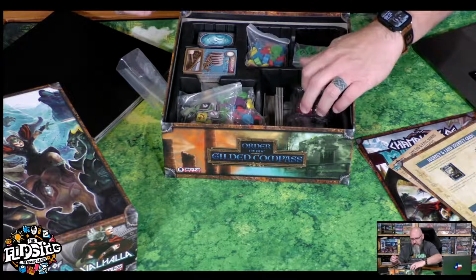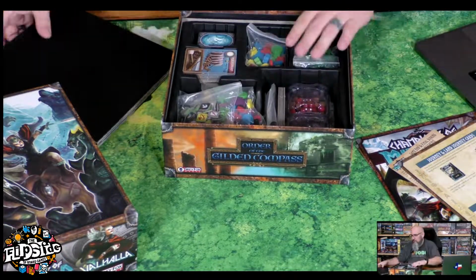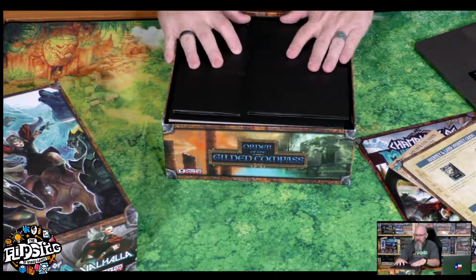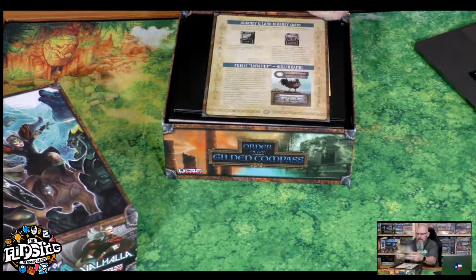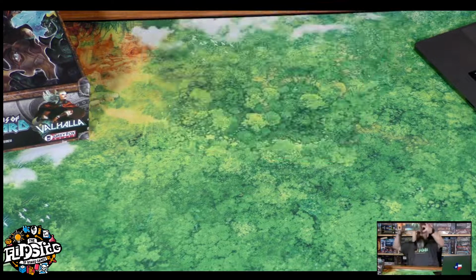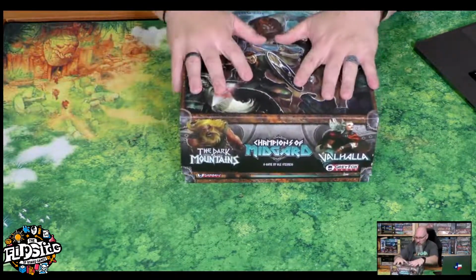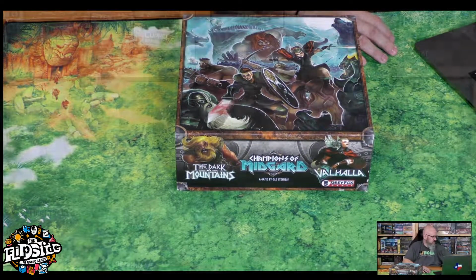But I really enjoy this game. I can't wait to play this afternoon. But that has been Champions of Midgard. And like I said, there's a lot to it as far as stuff that comes in the box. But I gotta make sure. Yep, I got it right. But it is well worth having it in your collection. So that is Champions of Midgard.